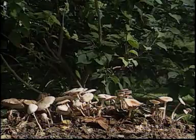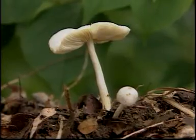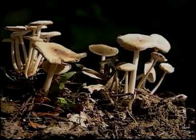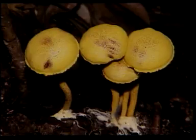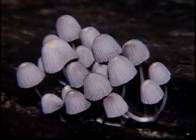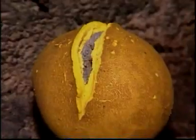Mushrooms can be found in many places. They grow very quickly in warm and moist places. But they can't make their own food. That's why they often live on dead and rotting plants. They can be of different shapes and colors. Many mushrooms you find in the garden and on the roadside are poisonous, so don't eat them.